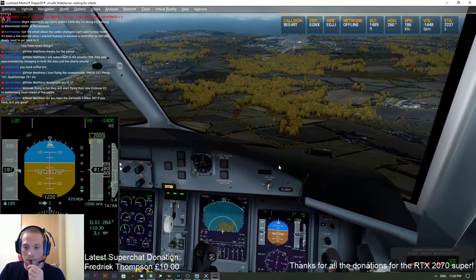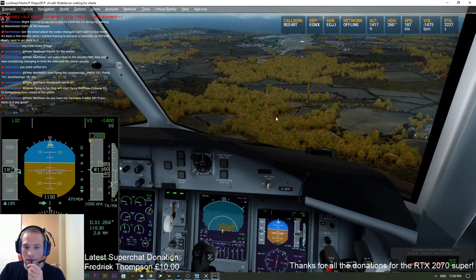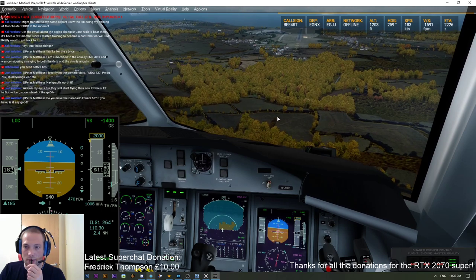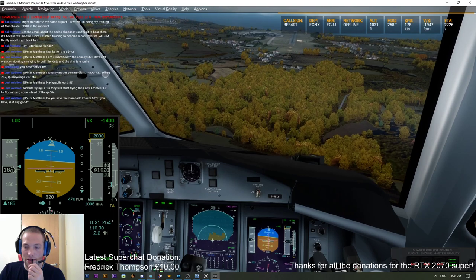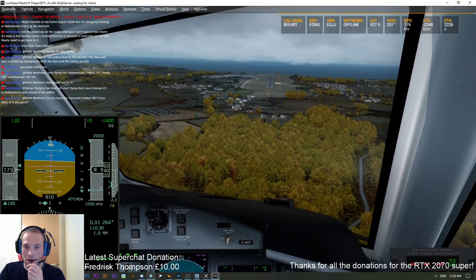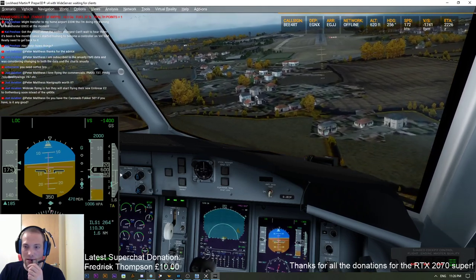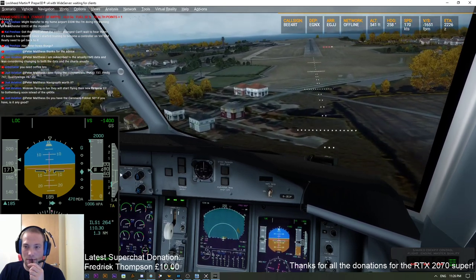Are you thinking go around? Possibly, we're quite fast, aren't we now? Quite fast and high. Well, we'll see. We'll get down to minimums and see. Yeah, I think it's going to be a go around. It's all right, we'll do a go around. It's fine. Yeah, I'd call that. I'd call it too fast. Too fast. Yeah, too fast by far.